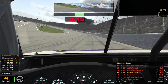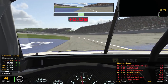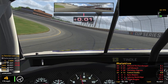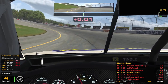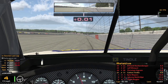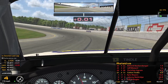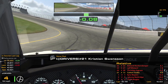So it's not getting that looseness. Great job, 10 to go. Yes, great job. Fantastic race going on here. Man, racing is a roller coaster, man. Go from the high of a really fun ARCA race here at Michigan to the lows of just getting destroyed with the Xfinity car at Michigan. I'm telling you, this car's my kryptonite. I don't know. I never do well in this thing. Pedro, you're trash. For whatever reason.